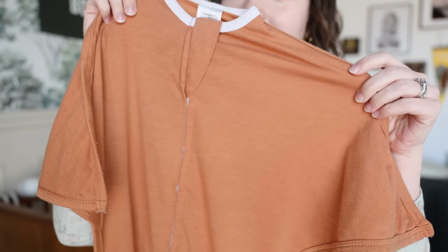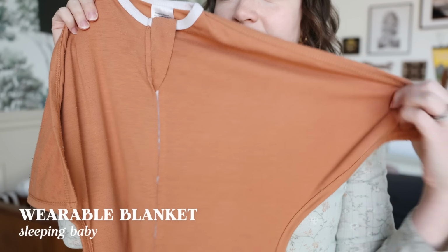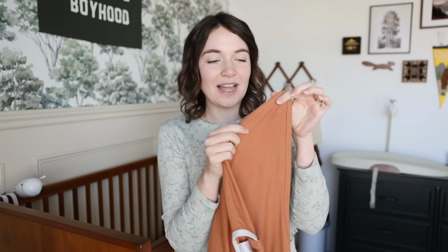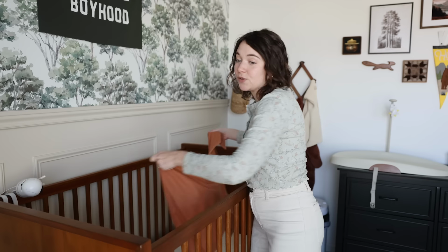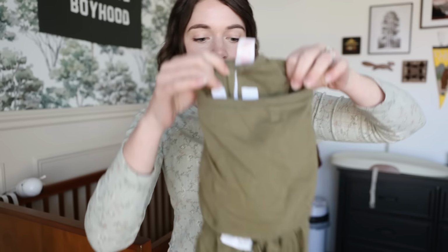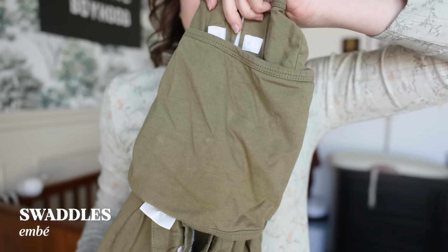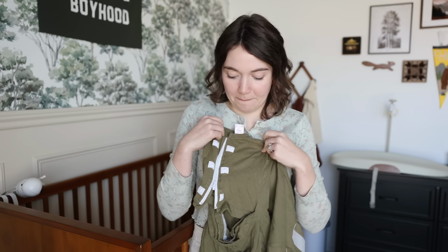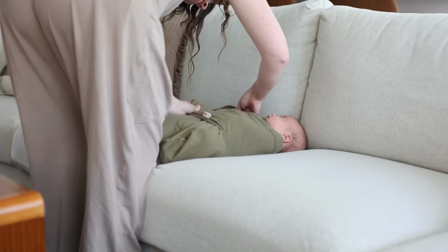Then for what Oliver sleeps in these days, we love these Sleeping Baby wearable blankets. They're really soft and easy, just with a single zipper, but what I love is that they cover his hands so he's not putting his fingers in his mouth. They keep his hands warm. We switched to these when he started rolling, but before that we used, and we love these Mbe Baby swaddles. They are just a tiny bit tricky to figure out when you first start using them, but Oliver slept better in these than anything else that we tried.